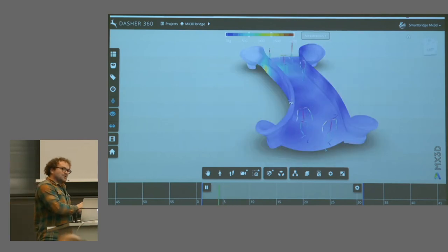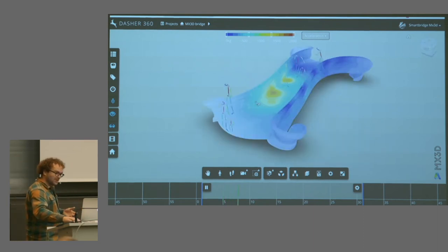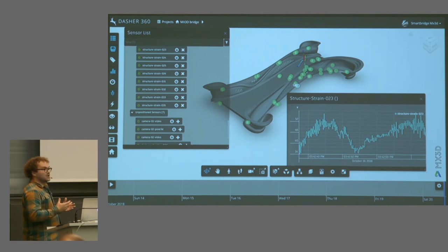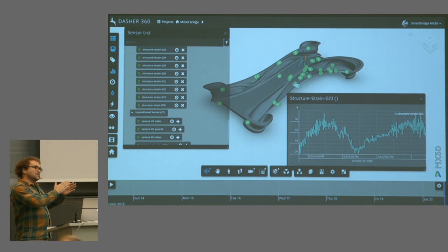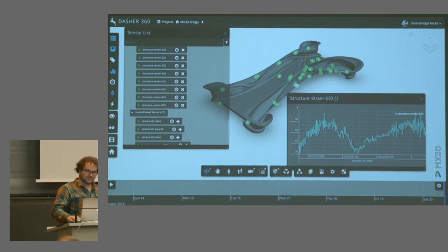But another use case of all this data is that we can put it in a digital twin, and that digital twin is going to help us when we build the next bridge. So we can constantly update the material properties that we use for the design, but also understand how the bridge we made was behaving and see where we put too much material and where we could reduce. And we can also simulate new designs in this model to see whether they actually make sense.